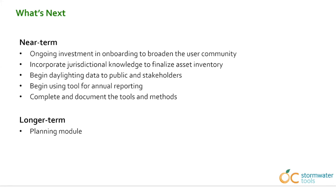We're also hoping to implement a regulator view to come in and show some of our data. Without granting full access to the system, we'd like to start showing off some of the results of our work. And similarly, we're gearing up to use this for our upcoming annual report for South Orange County. So we'd like to use our data to demonstrate compliance. And again, we want to start compiling documentation to show exactly what we've done and how we've done it, and pass that along to anyone else who would like to implement a similar program.